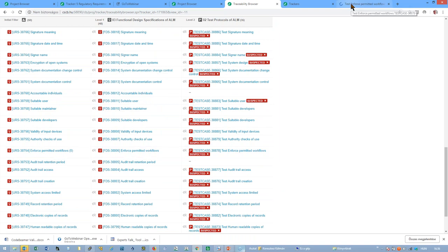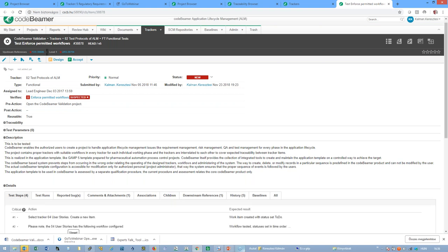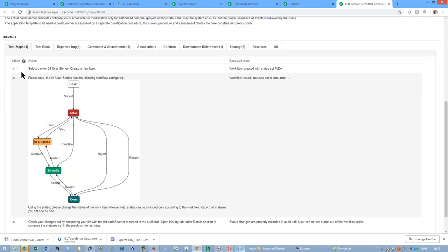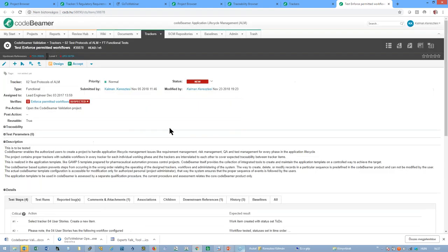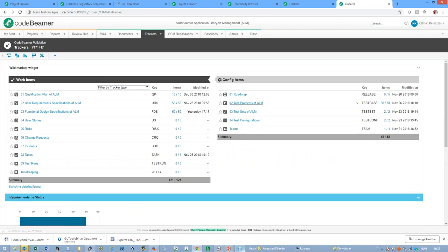For instance, we mentioned this test, enforce workflows, and the system offers four test steps for how to check it. It gives you advice: go to this tracker in the actual codeBeamer environment, check whether this workflow exists, and step by step check through that all the relevant transitions are available, and only those can be used to go through the workflow. So this way you will find each part I mentioned available within the template. So the test protocols, you see we have a couple of test protocols, and also the design documents, and traceability is also available for that.